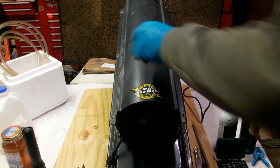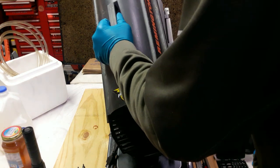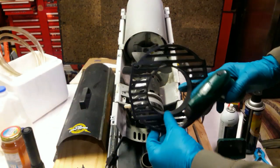So, take the cover off, and the back of the rotor housing.